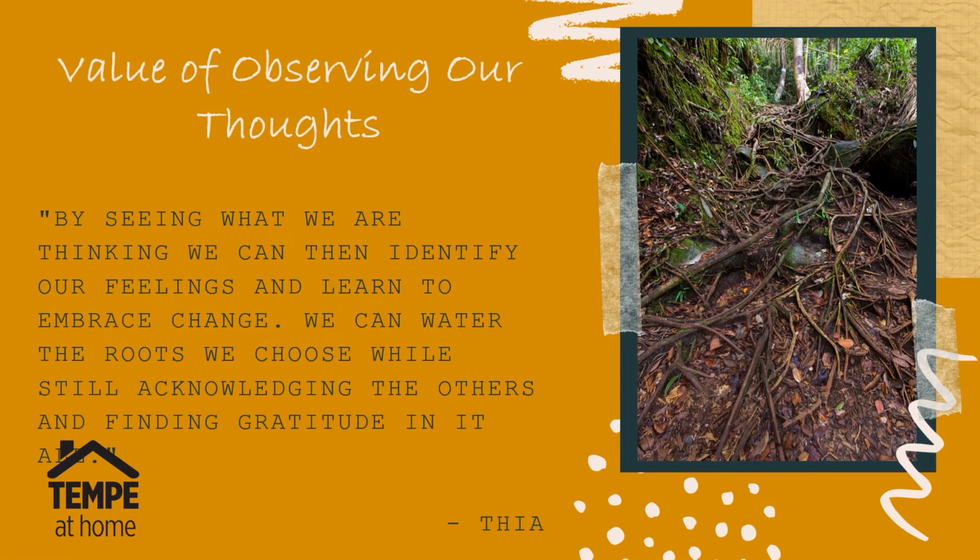By practicing observing our own thoughts and seeing what we are thinking, we can then identify our feelings and learn to embrace change. We can water the roots that we choose to while still acknowledging the others are out there and finding gratitude in it all.